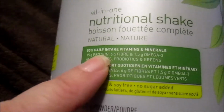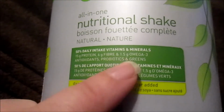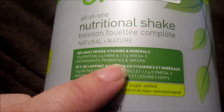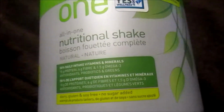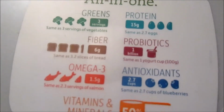It is 50% of the daily intake of vitamins and minerals, 15 grams of protein, 6 grams of fiber, 1.5 grams of omega-3, antioxidants and probiotics, and greens. This is dairy, gluten, and soy-free with no sugar added. I love this. I put it into my shake, and it is just a wonderful additive to my shakes.